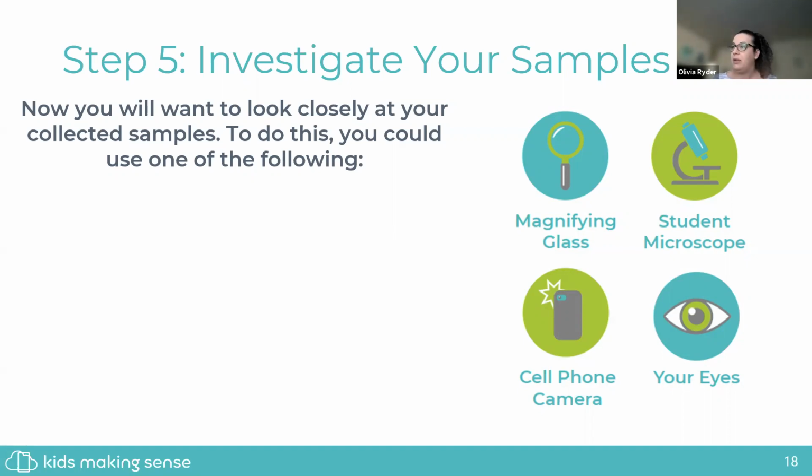So the first one is you could use a magnifying glass, if you have access to one of those, or a student microscope, if there's one of those at home or in a classroom or a community center nearby. You could also use a cell phone camera, which I'm going to talk a little bit more about in a second. Or you could simply use your eyes. If you don't have access to any of these, using your eyes is also completely acceptable. It might be a bit harder to see though.